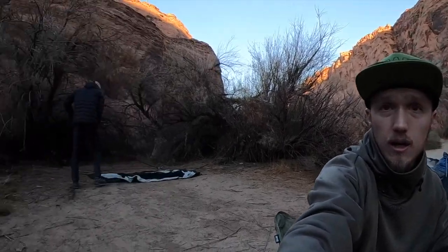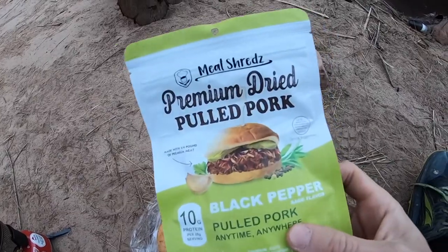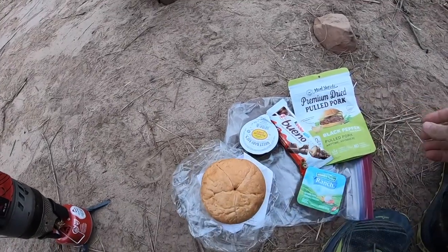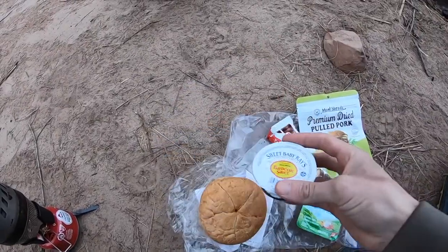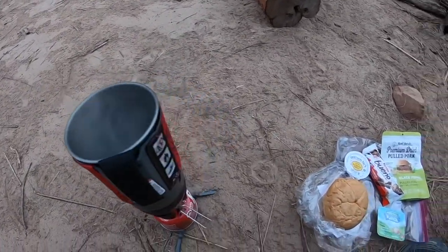Back to camp here. Connor's just setting up, but I am starving. I haven't really eaten a lot today, so I'm actually making a little food quick. So I got some water going right here. And so I copped this off Amazon, some premium dried pulled pork. So I got a little brioche bun, and we're gonna make a little pulled pork sandwich right here. So barbecue sauce, got some of these little Sweet Baby Ray's, and some ranch. And yeah, we're gonna make a little pulled pork sandy. So some water quick and put this together.